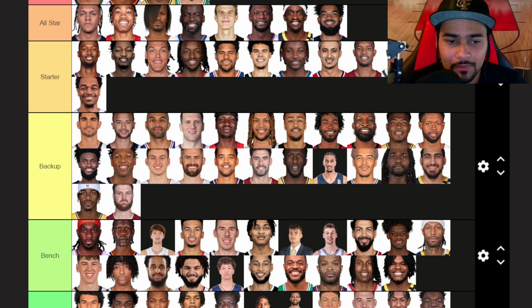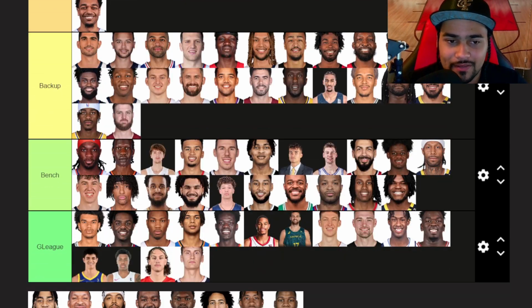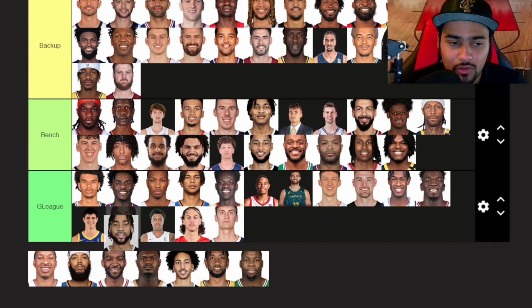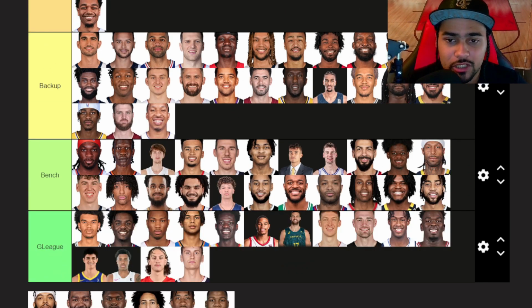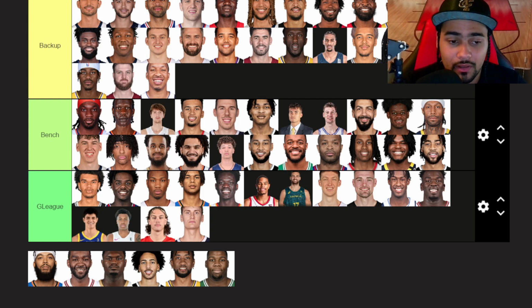But I put PJ Washington in starter tier. He had a really good run with Dallas last year. I'm a big fan of PJ Washington. Trent Wofford, gonna put him in bench tier. Grant Williams, gonna go backup tier in Charlotte. He has some pretty nice moments over Charlotte.